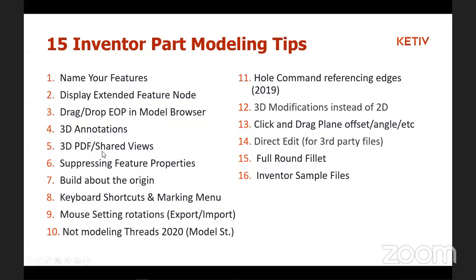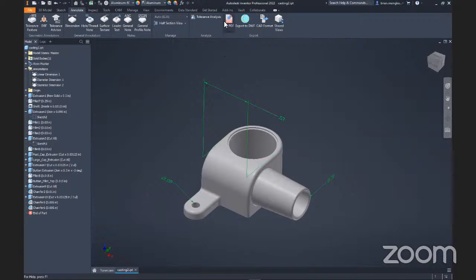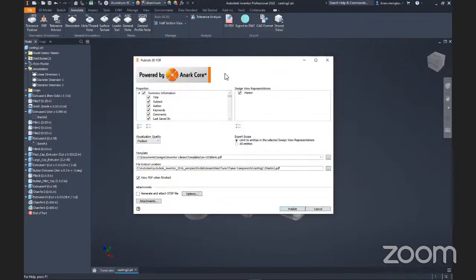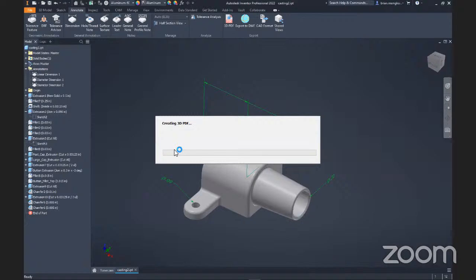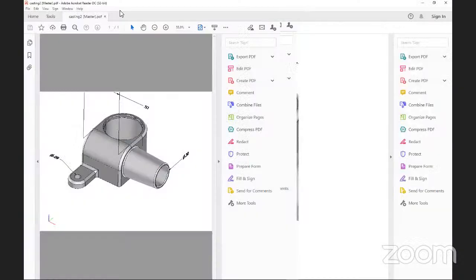And then moving on to tip number 5, creating a PDF or a shared view from the model. It will bring over these annotations, which is really nice, and it's sitting under here under annotate. So if I create a 3D PDF, and I'm not going to go into the details of this window, you can dive in later yourself. Essentially, I can go ahead and publish a 3D PDF. It's going to go ahead and create one for us. Or I can create a shared view. I showed that a couple of times in the past, but I'll show it again real quick here. But you can create a 3D PDF.